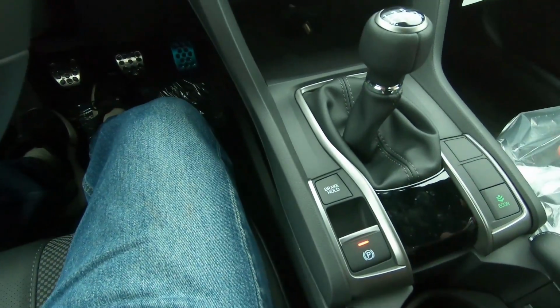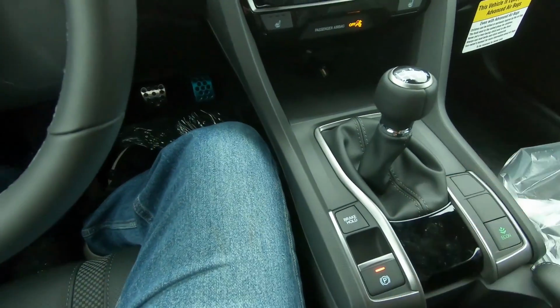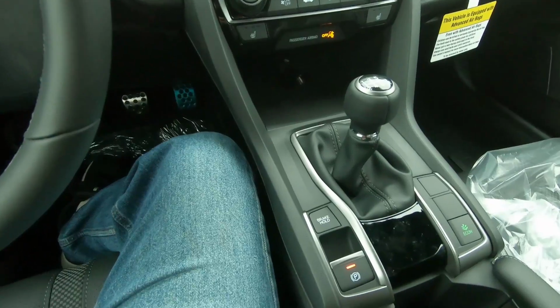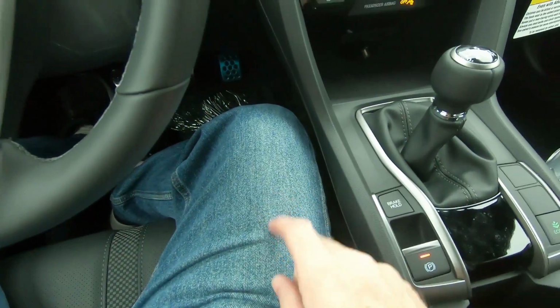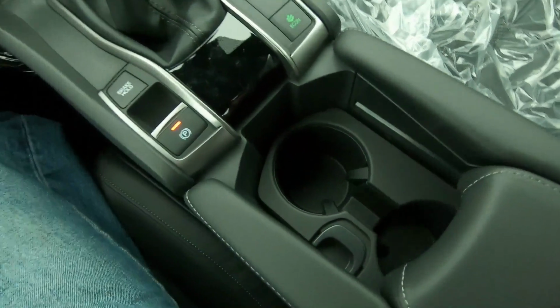So basically what that means, you come to a complete stop, you can put it into neutral and let go of the brake and the clutch, and the vehicle's going to stay in place. That actually will keep you from having really sore legs. If you're like me and you go to the gym, that's very helpful because you don't have super sore legs to deal with after a workout.